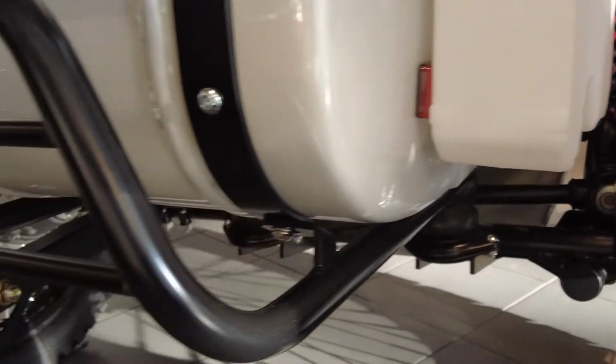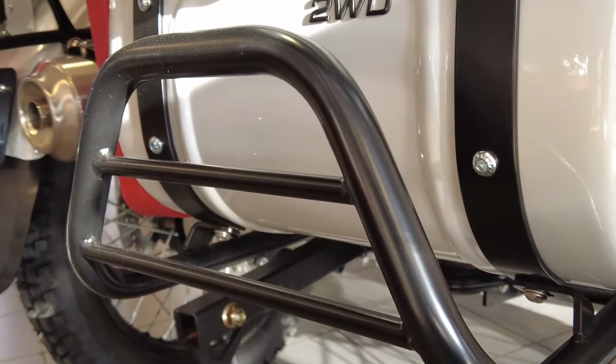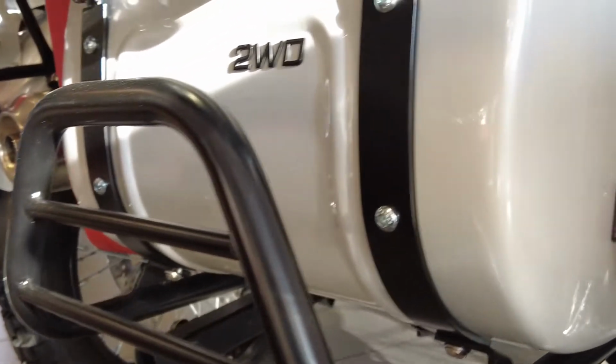Sidecar rear bumper. Then we have the Rotopacks. We've got a water Rotopack on the outside rear. We have a fuel Rotopack on the inside rear and on the outside nose of the sidecar.